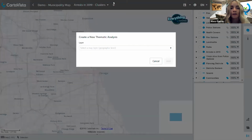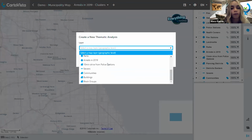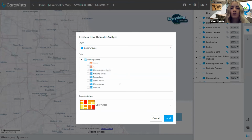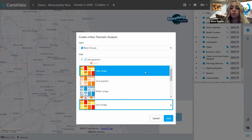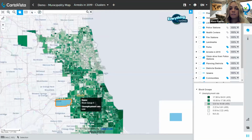We just hit the plus, and you've got your options of which layer you want to create a thematic on. I'm going to select our block groups, and then you'll be returned with options for which data column you want to represent. I'm going to choose unemployment rate. You also have styling options, graduated symbols, gradients. I'm going to choose the default, which is color ranges, and I'm simply going to add it, and we see how fast we can create a new thematic.